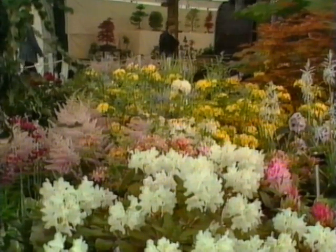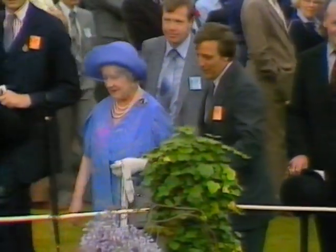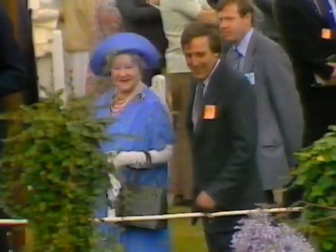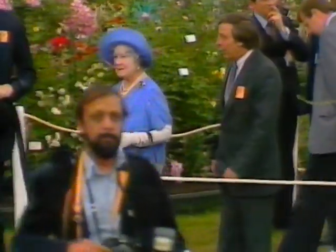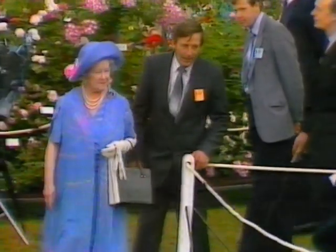Another gold medal. But experienced gardeners like the Queen Mother and Bob, they don't worry about who's won gold medals. It's a matter of sharing of experience and appreciating just who's cultivated plants well.